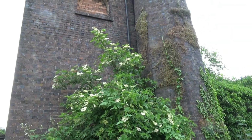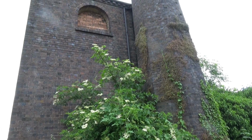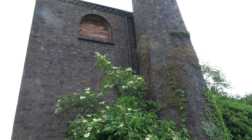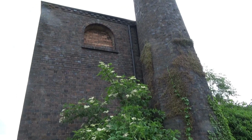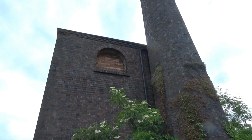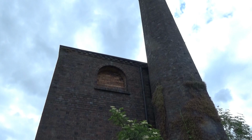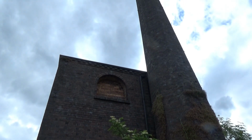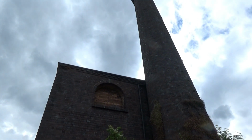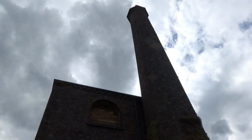And here we have the old pumping house, built in 1821 to house a Newcomen steam engine moved from a local colliery. The steam engine was built in 1725, so it was nearly 100 years old when it got here. The steam engine's gone off to Dartmouth, but the building remains substantially as it was when it was first built, as an icon of this junction.